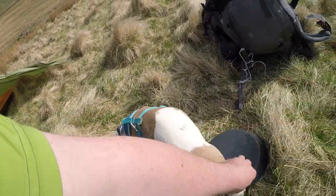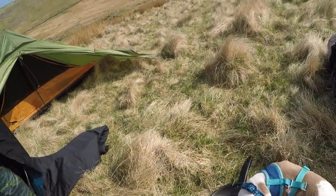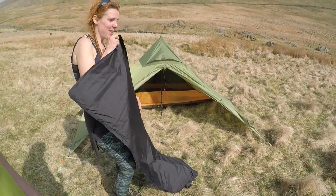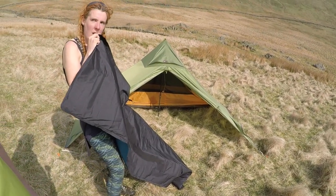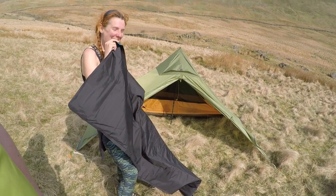And then, is this a plate? And then a plate. Is there any other cooking attachments? No. Do you have any cooking implements, like skillets or anything like that? Do you have a chopping board?